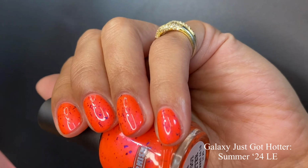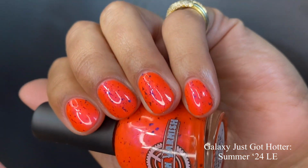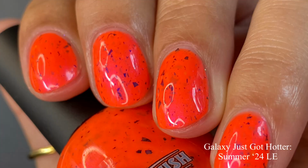This is a polish that I need to wear before the end of the summer, maybe honestly even towards like October, like Halloween time, just because of how bright and orange and neon this is. Pictured are 2 coats of Galaxy Just Got Hotter with a glossy top coat.